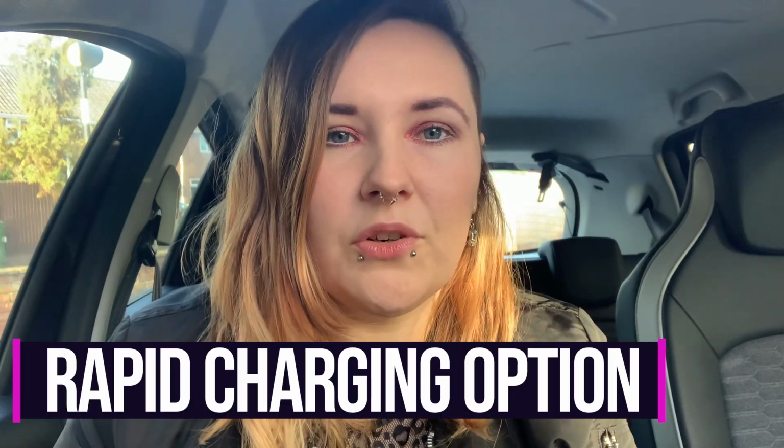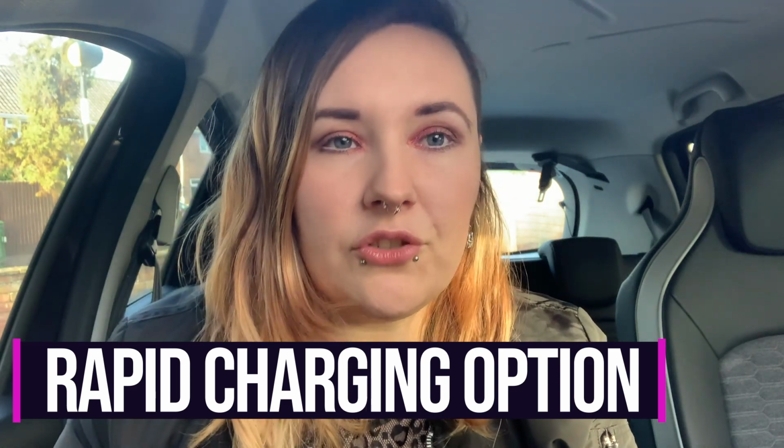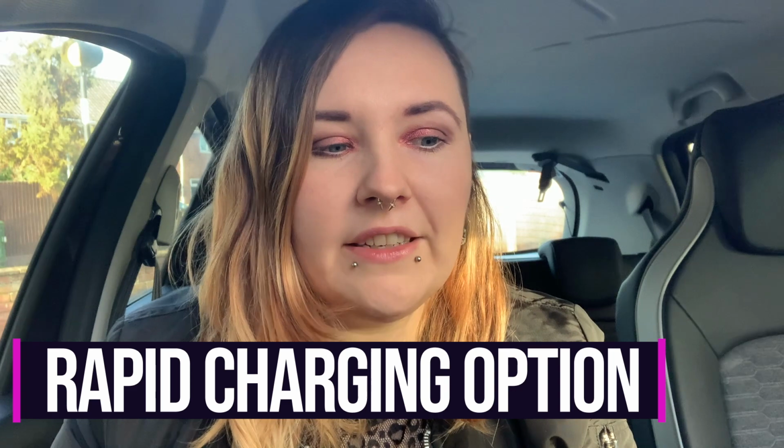So in order to keep the cost down, what Renault does is actually quite clever. It offers this option where you can go for AC charging only. That means just charging at home and at fast chargers and slow chargers out and about in the world. However, if you want DC charging, which is the rapid charging, the one where you can get about 90 miles in 30 minutes, then that's an extra add-on option.